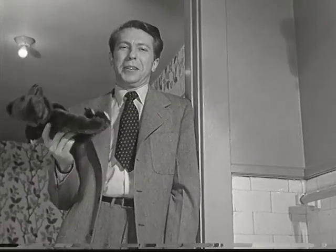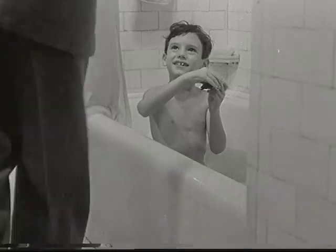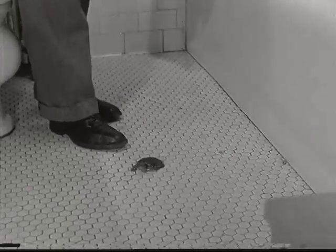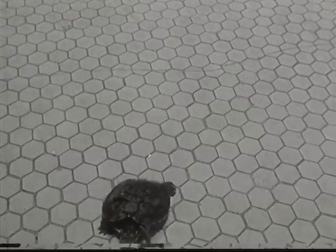Hi, young fella. Here's your towel, and here's your teddy bear to take to bed with you. Come on, young fella, you're to dry yourself. Jim, dear, the dishes are all washed and ready. Coming in a minute. There you are. Now brush your teeth and get all ready for bed, and then come on down and say goodnight to Mommy and me.